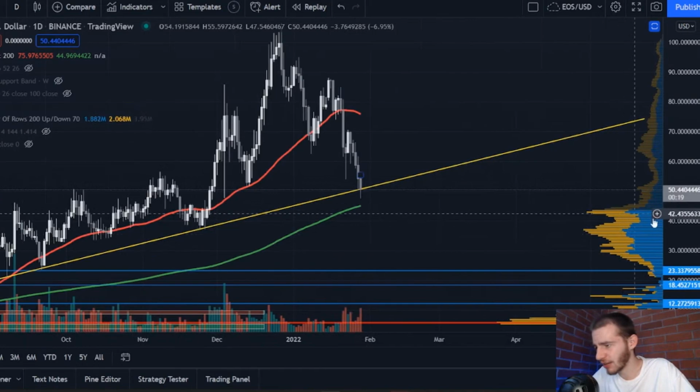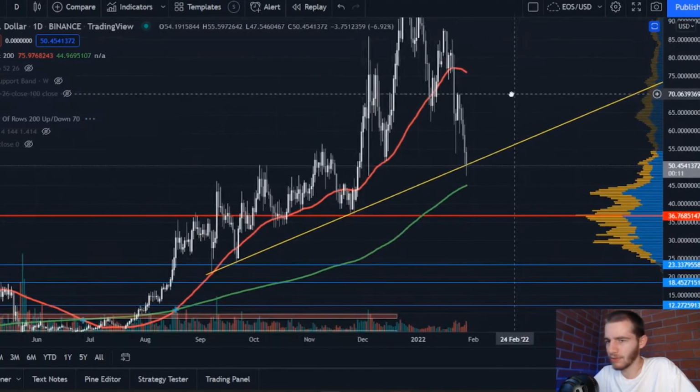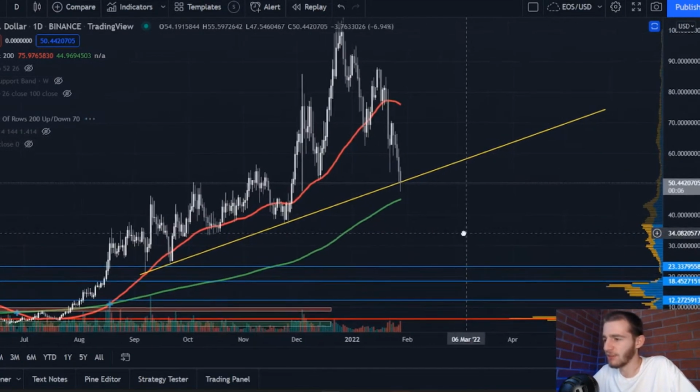In fact, this candle is going to close in 20 seconds. Let's just see where that closes here. Will be interesting to see if we hold this line. We've got 10 seconds on that close. I didn't realize the daily close was closing right now. But yeah, that is the line we need to be holding at 50 USD.